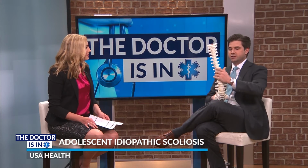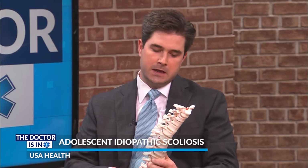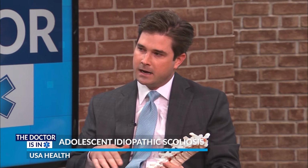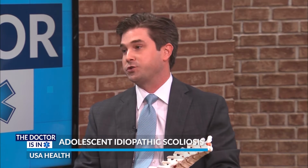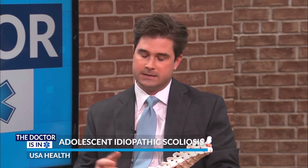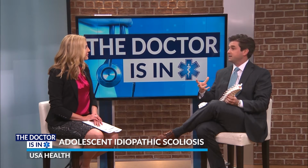So scoliosis is just any curve greater than 10 degrees when looking at it from the front. Now there's many different types of scoliosis that can affect adolescent and pediatric age children, but by far the most common type is what we're talking about today, adolescent idiopathic scoliosis, or AIS for short, less of a tongue twister. It's about 7 times more common in girls than boys, and it can run in families. And it tends to present around age 10 to 11 and can progress pretty rapidly during the adolescent growth spurt.